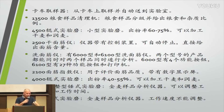For number 5000, we can control alpha amylase activity of samples. It can analyze only one sample at a time. It has 20 function buttons and a thermal printer. It is so important: alpha amylase activity in the grain sector.